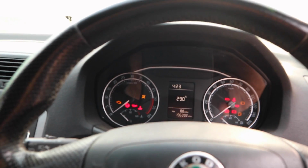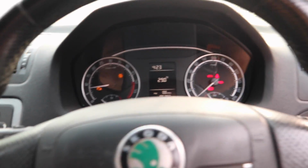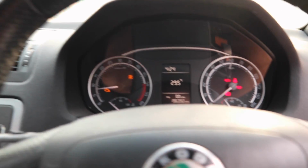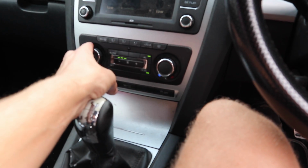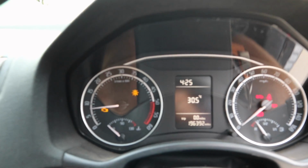Good news is though, I have charged the battery, so it should start. There we go. So the engine, although we have an engine management light on, the engine seems to run okay. Oh, got a bit of missing trim up there as well. Don't know if the aircon works. Let's check it out. Yeah, the aircon doesn't work, and we've now got a glow plug warning light on. So this is great.